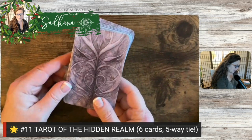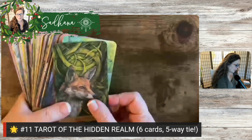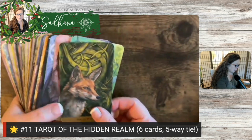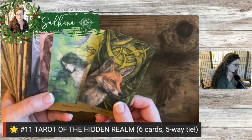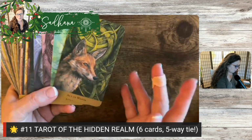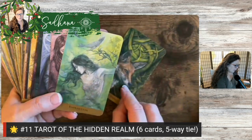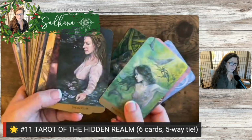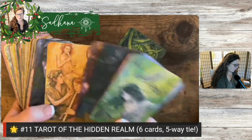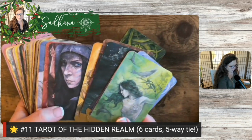This is a very special deck to me. I have purchased this deck for many a beginning reader. And I think among tarot readers, this opinion varies because the aces are animals. It's the only animal card in the suits. And there are a lot of close-up images, and for some people, that's really difficult to read.